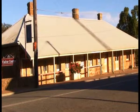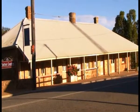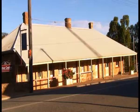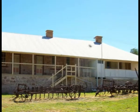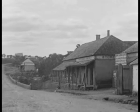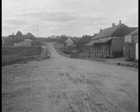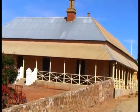The Visitor Centre is an excellent place to visit. Located next to the Caravan Park on Highway number 1, it is another historic building dating back to the 19th century. This 1910 shot of the town shows the Geraldton house, which is today a museum. Let's go and have a look. There's an excellent display of farm machinery outside.